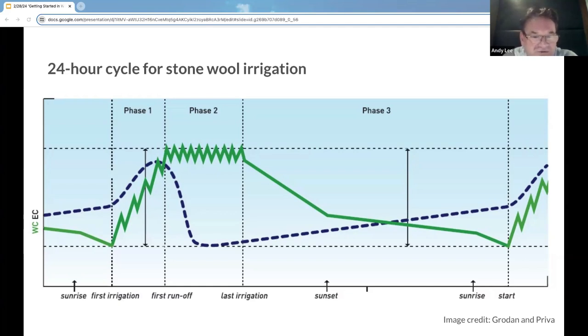So phase one, we talk about resaturating the slab. Yeah, so we've got this stepwise increase in water content. And generally in that phase, we tend to use large irrigation volumes. Why? Well, to get back to the same day level water content, we've got to account for the decrease in phase three plus what the plant's evaporating during phase one.